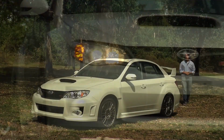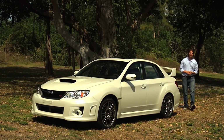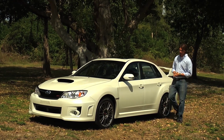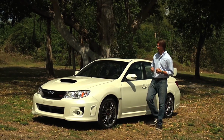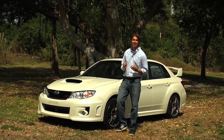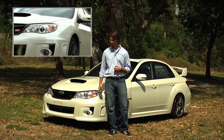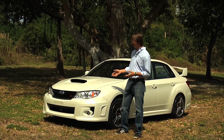This is the brand new Subaru Impreza WRX STI. Something about this car is that it has a lot of heritage behind it, because if you remember, back in the day, this was breaking world records on the rally course. Let's talk about what this new one has.